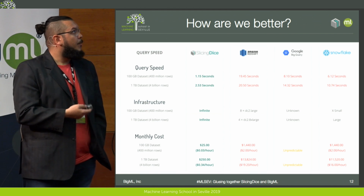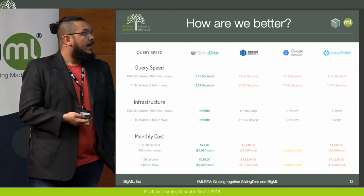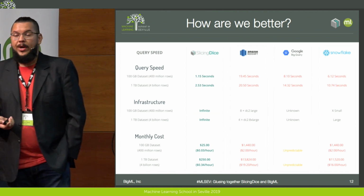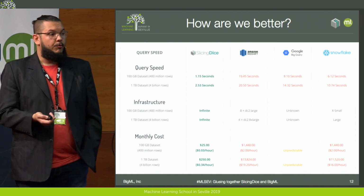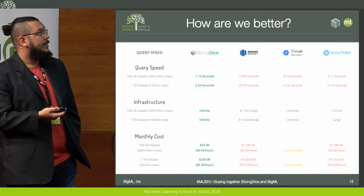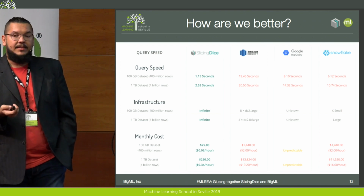Actually, SlicingDice's minimum price is $1. I don't think that's there anywhere. And we have this very unusual pricing model where you can pay a fixed price per column of data, no matter the number of rows. So the idea of SlicingDice is that as your data needs scale, you don't have to actually scale in complexity or costs.